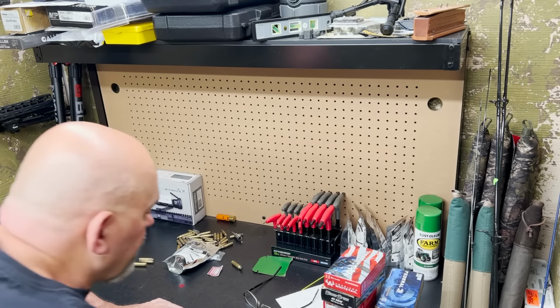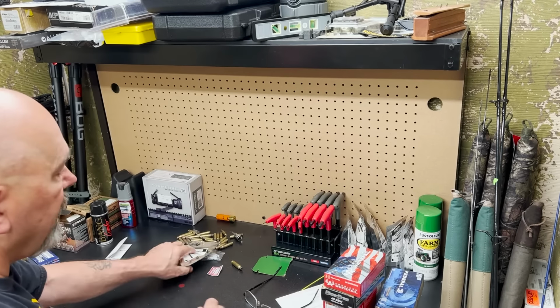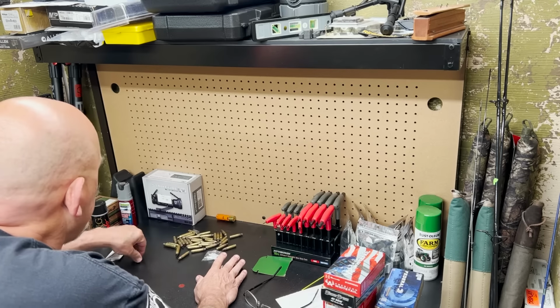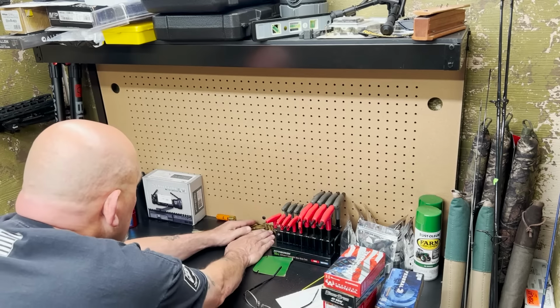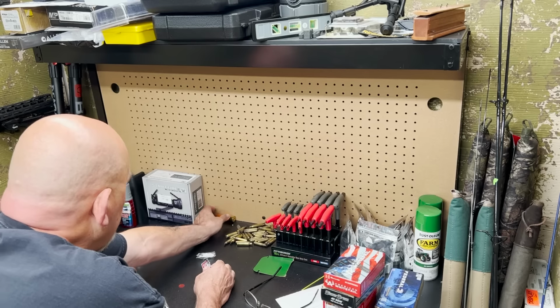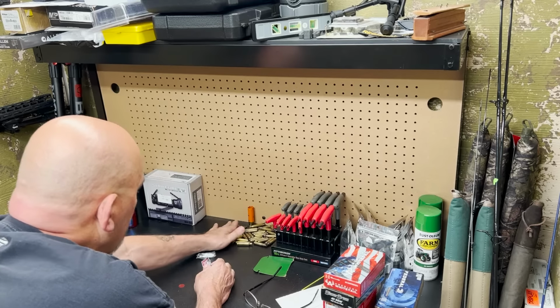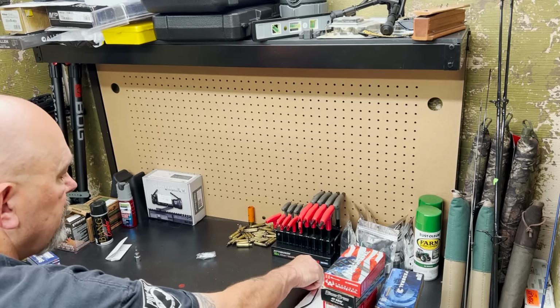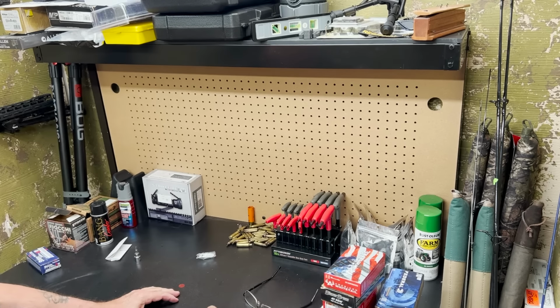Got more holsters than I know what to do with, and I probably don't need them all. Some brass that I've kept because I wanted to give it to my buddy down in Missouri, Carl, so he can reload. He does reloading. I don't reload. I think I should start getting into it.